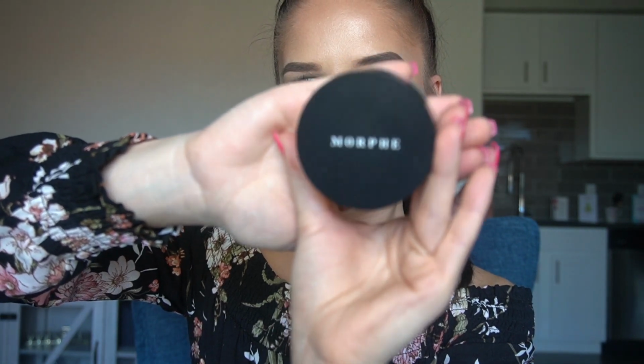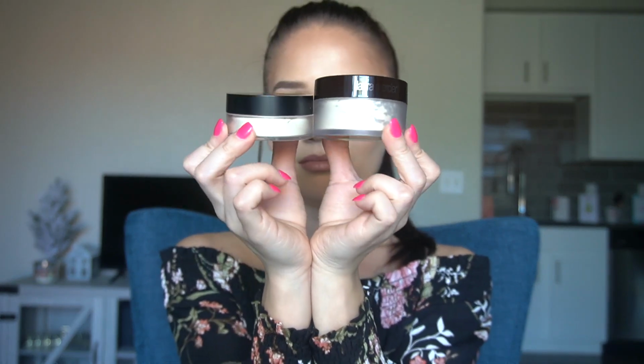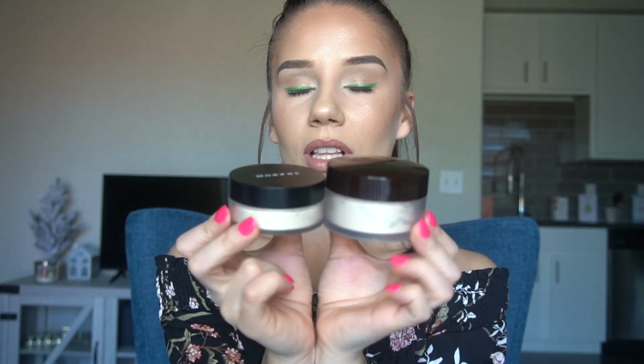And then the one I would recommend that is half the price, maybe more, is my favorite powder at the moment, and it's by Morphe. This is their translucent setting powder, bake and set. Amazing, half the price. It's almost like the same packaging and the same thing. It's really weird. I love these two.